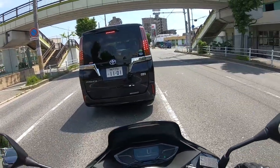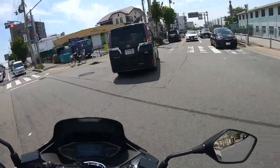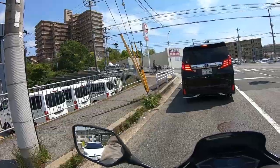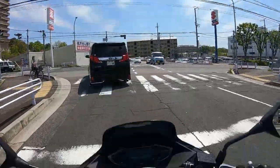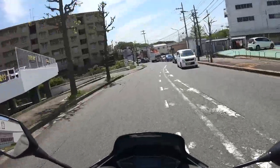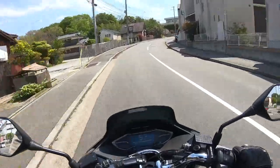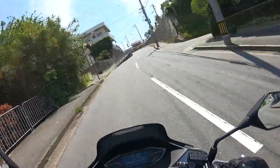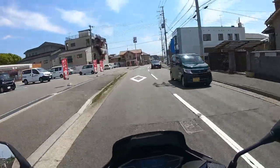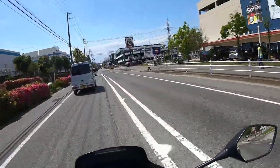Okay, you see the LED lights? Okay, from the reflection of that car in front of me. Go, go, go! Police. And over there to my right is my destination.